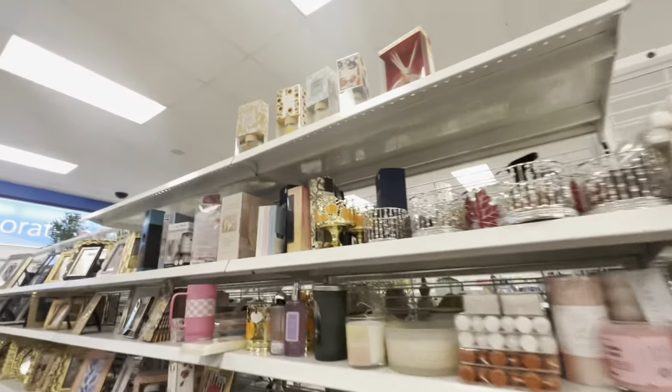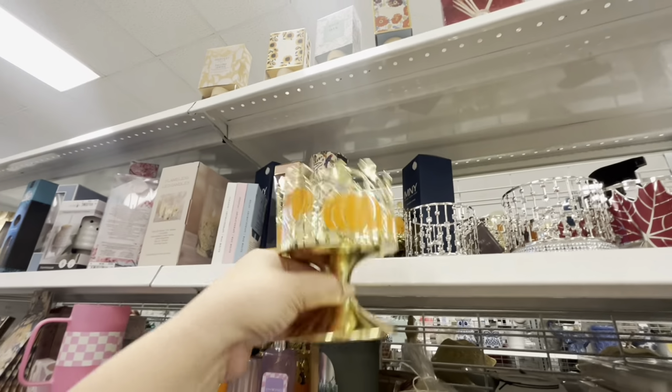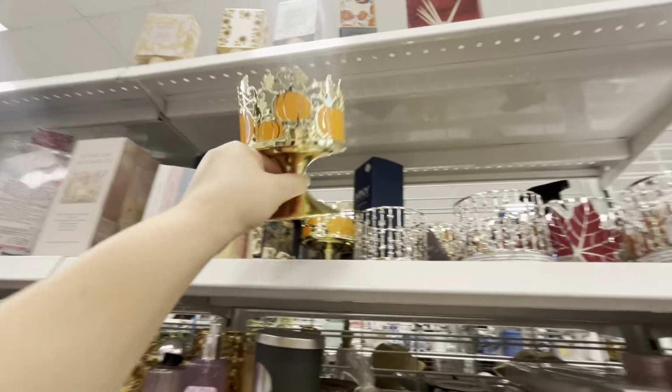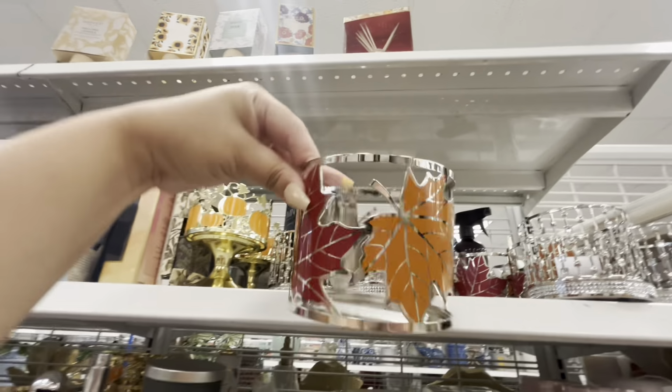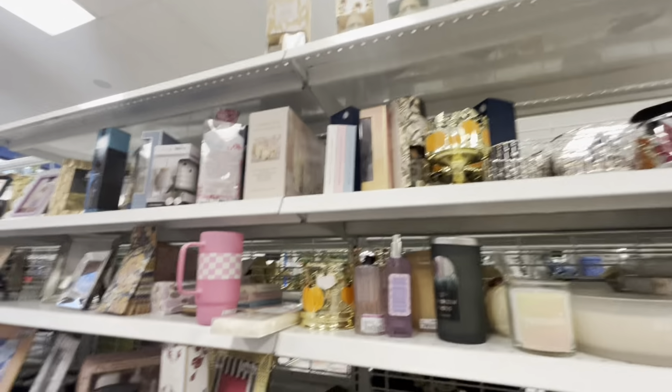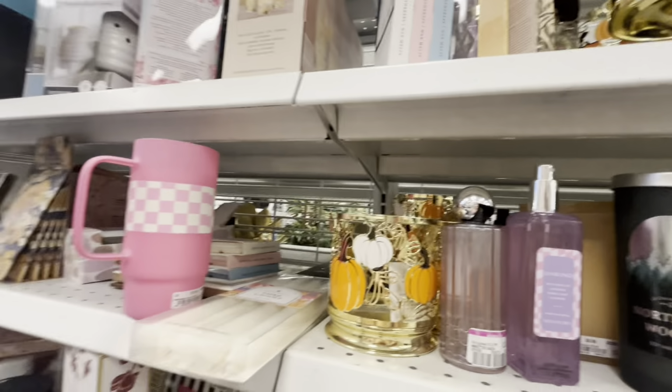All right, here I spotted these candle holders. There's two again for like fall, $7.99. And they have these as well for $7 with the maple leaves. Something here smells good. Oh, they also have these. Look, these are $8. So pretty.